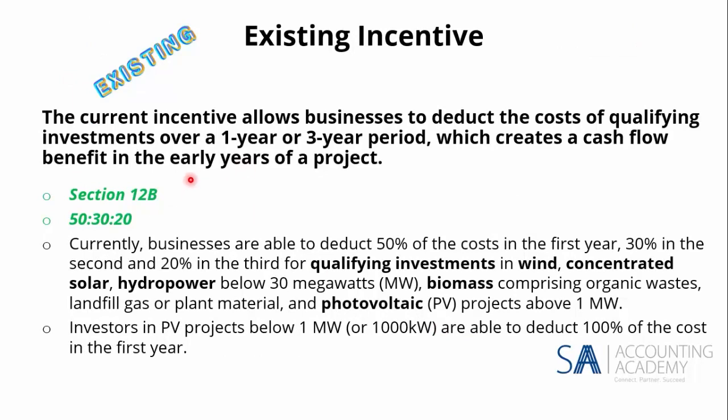So let's go and have a look at the existing incentive. Currently, the incentive allows businesses to deduct the costs of qualifying investments over either a 1-year or a 3-year period. Now, all that does is it creates a cash flow benefit in the early years of the project. In terms of Section 12B, you can deduct 50% of the costs in the first year, so that's your 50-30-20 rule: 50% of the costs in the first year, 30% in the second, and 20% in the third year. That's what you are able to deduct from your income.